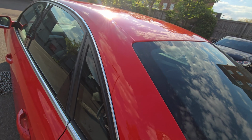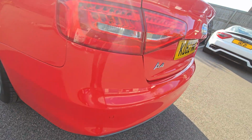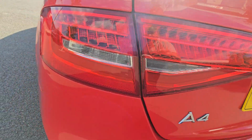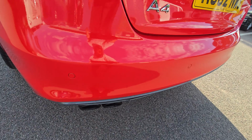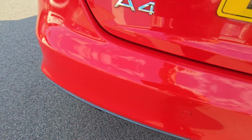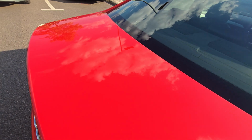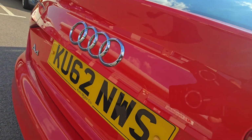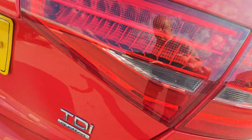The rear quarter panel, very clean, nothing to report. The rear lights, exceptionally clean as well. And the rear bumper, immaculate, with the rear parking sensors built into the bumper. The boot lid, absolutely immaculate, nothing to report on the boot lid, or on that area at all, nice and clean.